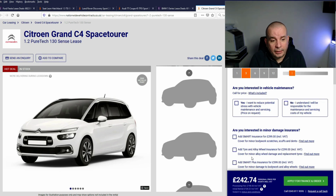But yeah, if you're in the market for a large family estate or an SUV even, and you need space to put all the kids and the dogs and stuff like that, you know, you could do a lot worse than one of these things at £240 a month. Wow. I mean, it's a great deal, really great deal.